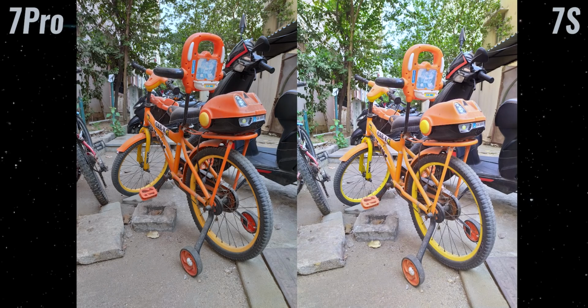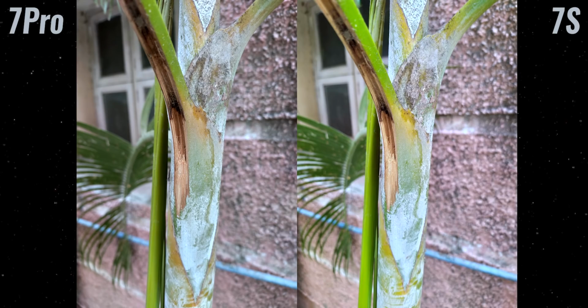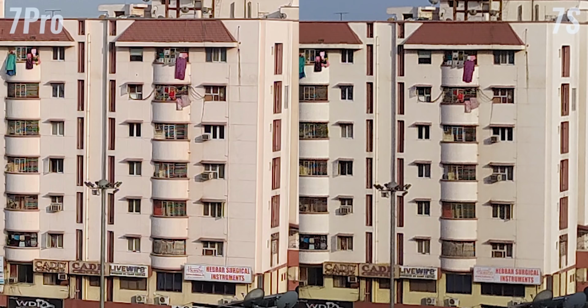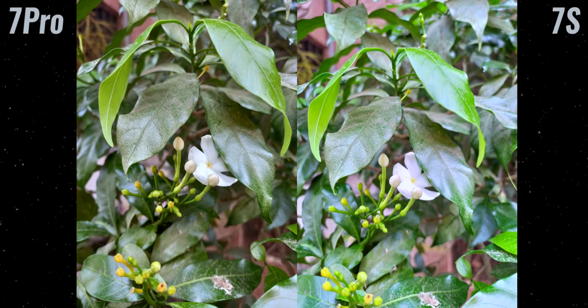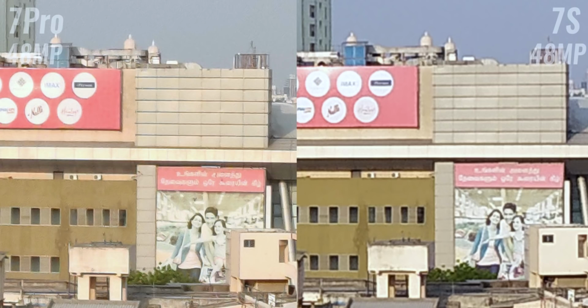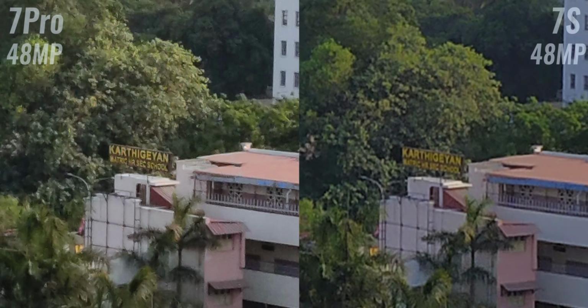So here and there you might notice minor differences. In some cases this might be better, in some cases the other one might be better. But in most cases, both phones capture similar looking images, with the Note 7 Pro's images looking sharper when you zoom in. If you don't zoom in, then there is hardly any difference. Now remember, these phones also have a 48 megapixel mode. In this mode, the Note 7 Pro is far better. Both phones use some sort of software enhancement, but the Note 7 Pro manages to capture a lot more detail. Look at this boat, for instance. It's clearly visible on the Note 7 Pro's photo.